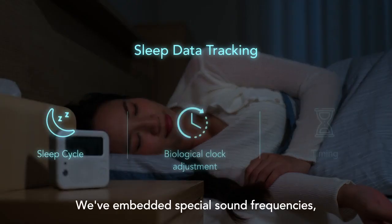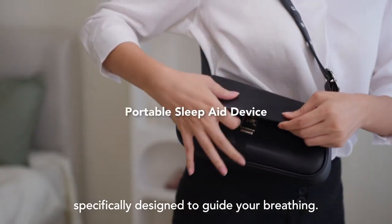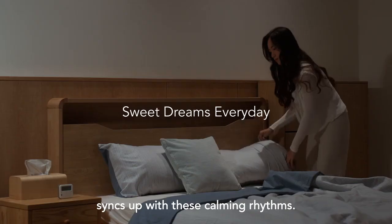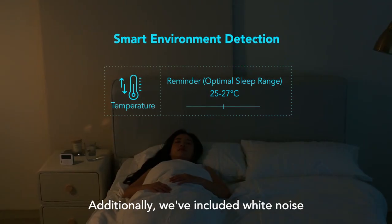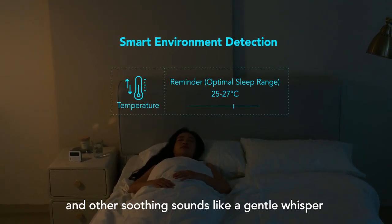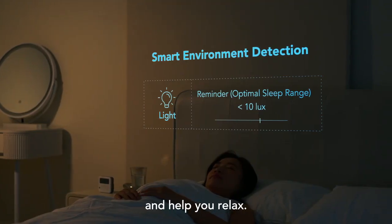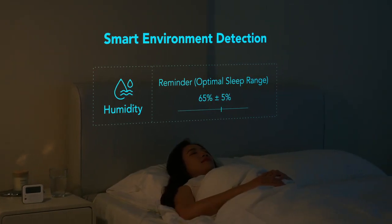We've embedded special sound frequencies, not your typical tunes, specifically designed to guide your breathing. As you listen, your breath naturally syncs up with these calming rhythms. Additionally, we've included white noise and other soothing sounds like a gentle whisper to mask background disturbances and help you relax. Our companion app takes your sleep journey to the next level.